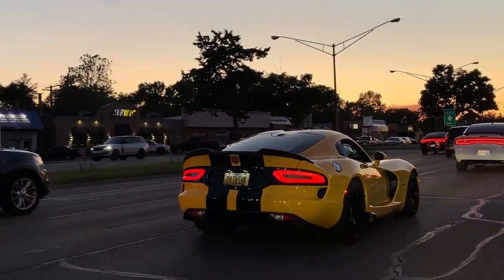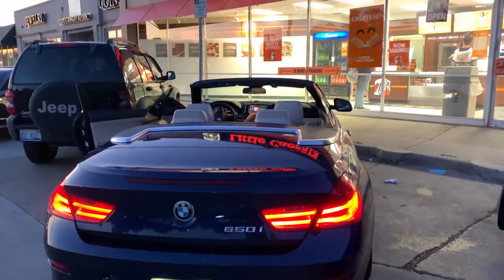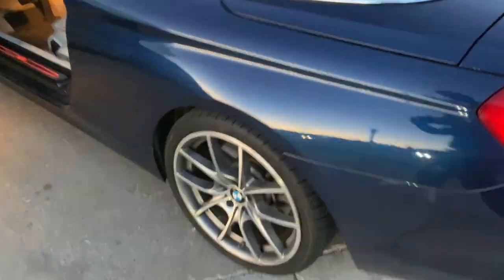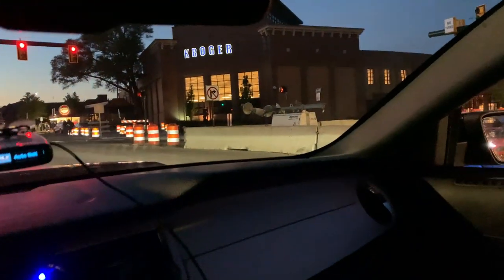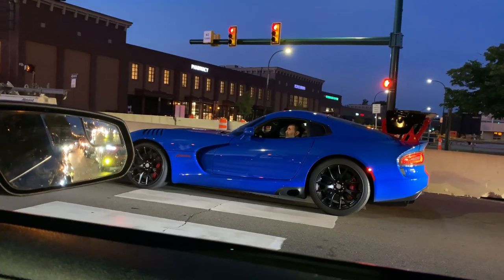That is so beautiful right there. That's the cover to the Forza Horizon. All these people lined up on the street. This is crazy. Look at Jay's whip. Jay's whip, that's not his whip, but it's his whip. This is one of the most nicely spec'd ACR Vipers I've ever seen. This is gorgeous.